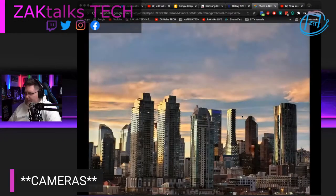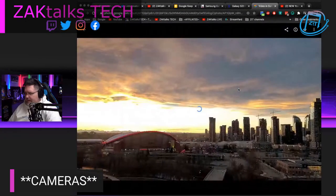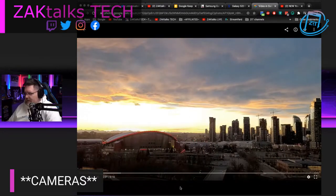Some downtown. Again, came in and zoomed in a little bit on downtown here, and you guys can see the buildings kind of begin to look a little pixelated here and there. Again, it's not terrible. This is the time lapse that I shot with it.